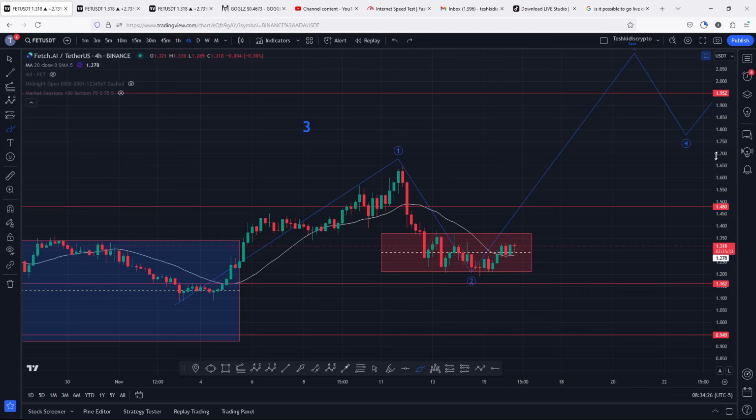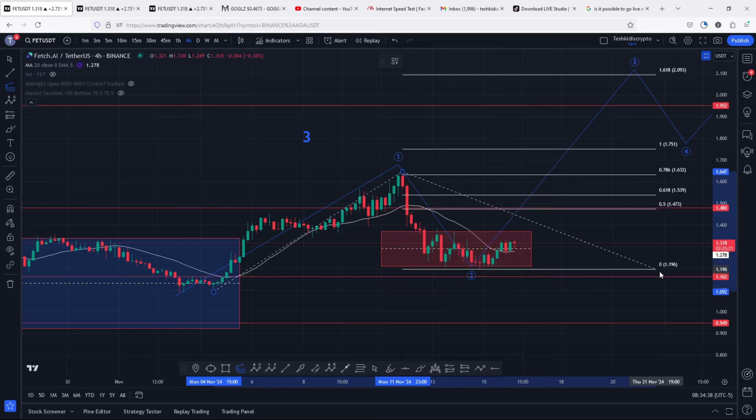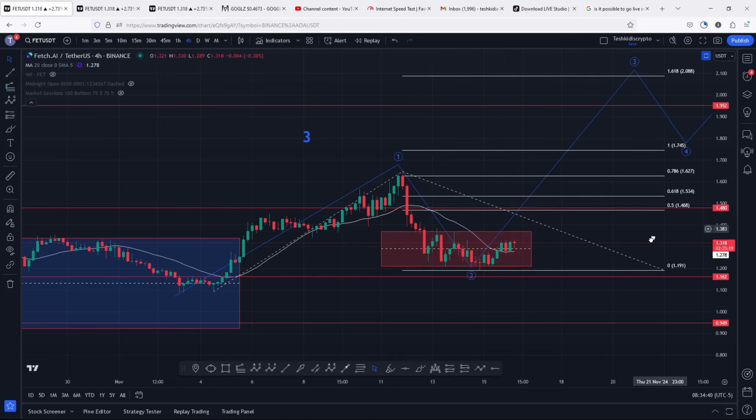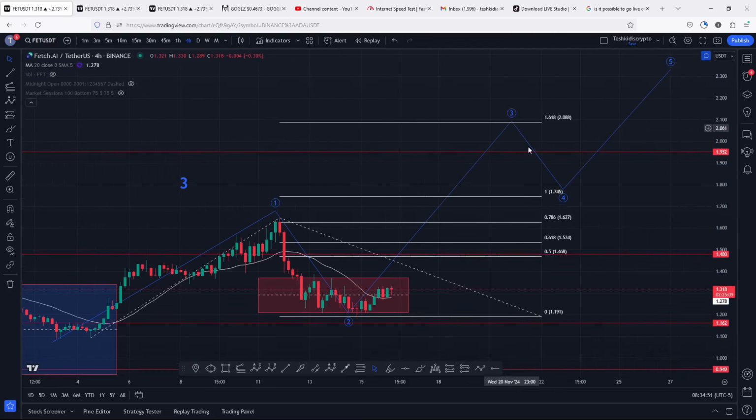in an Elliott wave count 3, whose minimum target areas can be given by connecting the trend-based Fibonacci from the low of the first wave to the high of this wave 1, then dragging the fibs to the low of the second wave, giving me a minimum target area for the third wave at the fib level 1.618, and that is above the $2. Then we can expect a bit of a short-term pullback in a wave 4 and then continue pushing even higher in an Elliott wave count 5.